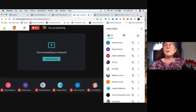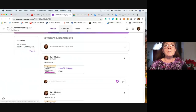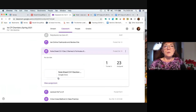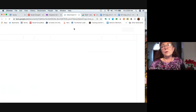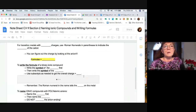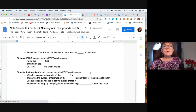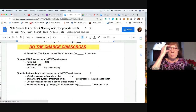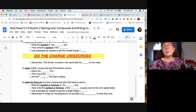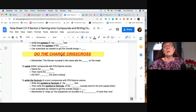And let's go to, so yesterday I gave you the note sheet. We did not quite finish talking about ionic compounds. We got all the way through binary compounds, and talking about the Roman numerals, using those, which we'll need today on our lab too. But the second part of that is naming ionic compounds with polyatomic ions, which is what your quiz is on. So the process is really the same. You're still going to use the crisscross thing. So let's just get to it.